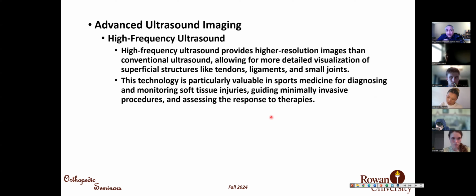So when we increase the frequency, we need to use this technique for superficial tissues, like tendons or ligaments that are under the skin and they are not deep. If we want to check the deep organs, we cannot use high frequency ultrasound. So since most of the tendons, muscles, and ligaments are under the skin and they are not deep, we can use them, especially in sport medicine. We can use it for accurately diagnosing the injuries and following up the treatment course.